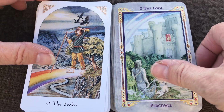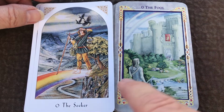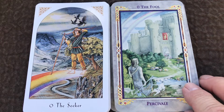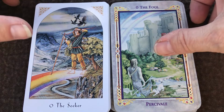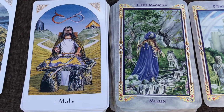So this is what would be the Fool. In the Arthurian Tarot it's called the Seeker. And in the Legend Tarot, it's Percival, as he sets out. The Magician card, both have chosen Merlin for the Magician.